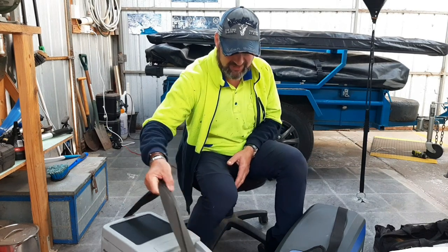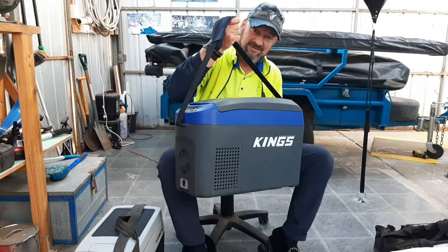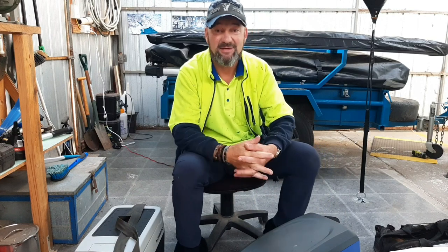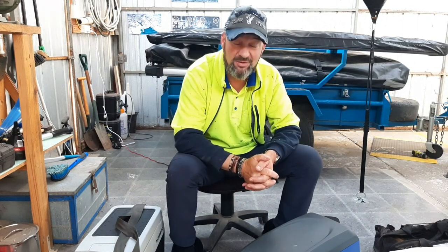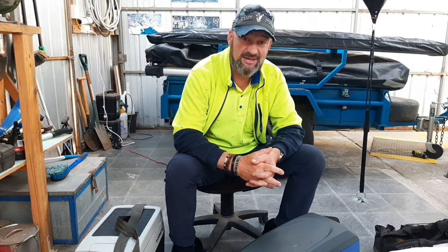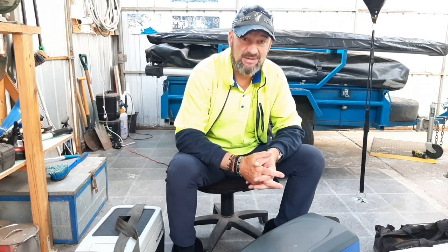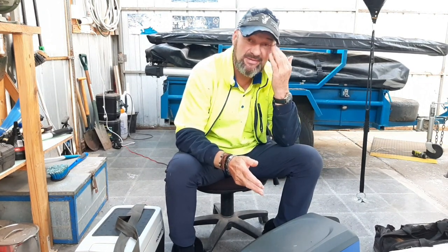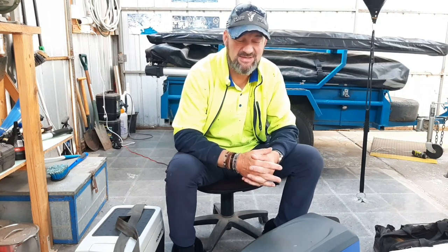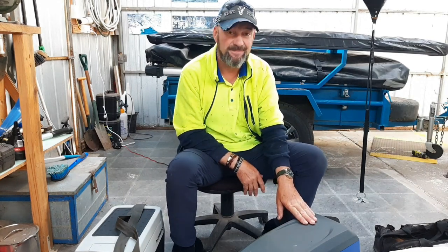Now, put that aside. This one here is the King's 15 litre fridge. And I'll admit, I didn't know a lot about fridges when I bought it. And I noticed it ran a lot. I'm talking every 5 to 10 minutes it was running. And I thought, that's normal. Until I started to get battery readings that were saying, yeah, you're 50%, 60%. And that was in the middle of the day, so at night time I had to switch it off.